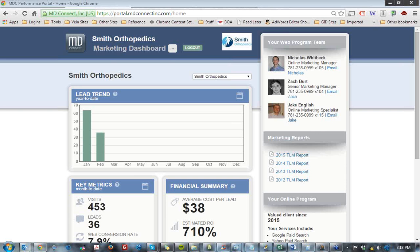We're entering the financial data at the affiliate level. So if you're an affiliate manager, you'll be able to log in and see all the practices underneath the affiliate and the financial data associated with it. If you're an individual practice and you're logging in to check your leads, you're not going to see any financial data because we're not entering it at the practice level. So what this is saying is average cost per lead and an estimated return on investment. Let's take a look here and dig a little deeper into that.